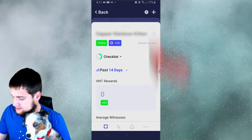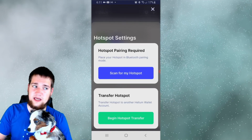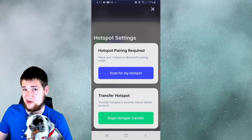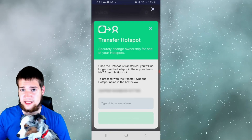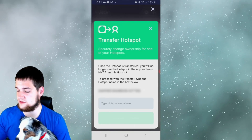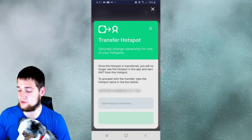So hit settings up here, and if you click scan for a hotspot, you would be able to edit some settings, but you'd need Bluetooth for that. For the transfer ownership, you do not. So what you're going to have to do is transfer ownership, read this, and then confirm that you want to transfer ownership, because once you do, you don't own it anymore. You have to type in the name of your hotspot, so that is what I'm going to do now.